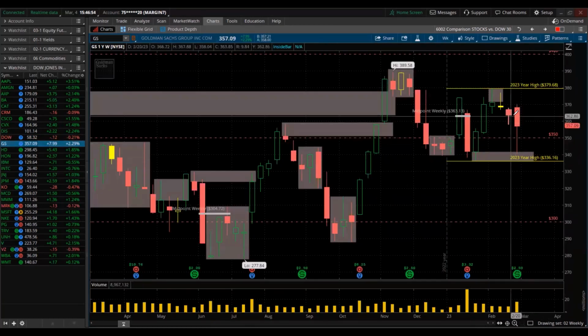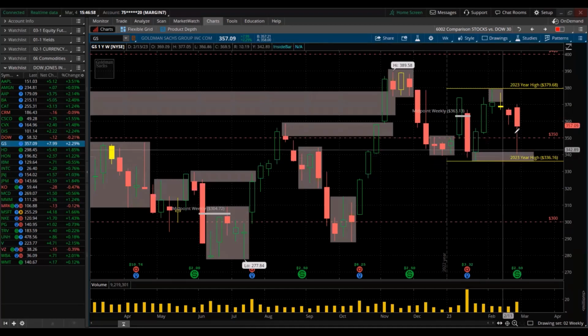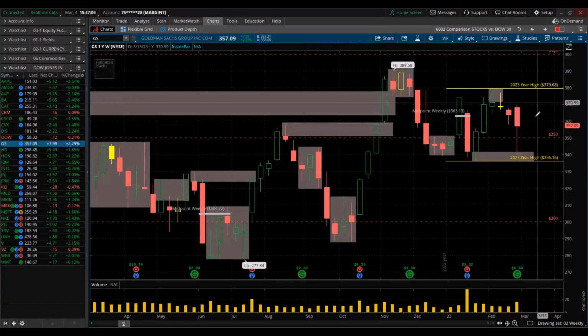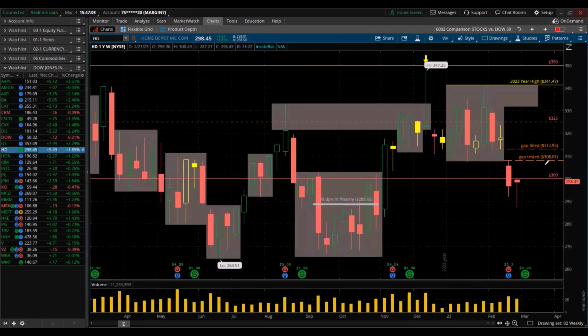Goldman Sachs. Huge trading range. Came down here near the low of the year. Rejected it. Nice. But that candle right there, that big body, still might see some kind of retracement. Home Depot, loser, new low for the year. And look at that. It closed deeply below the midpoint of that red candle. Problems.